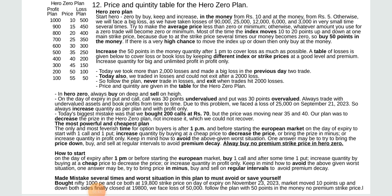Today's biggest mistake was that we bought 200 calls at 70, but the price was moving near 35 and 40. Our plan in Hero Zero was to decrease the price, not increase it, which we could not recover. The most powerful and cheapest plan.